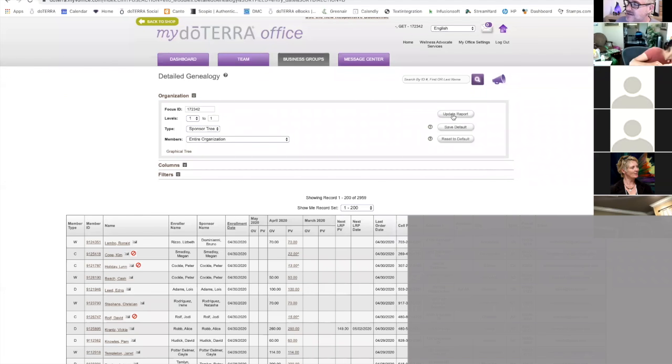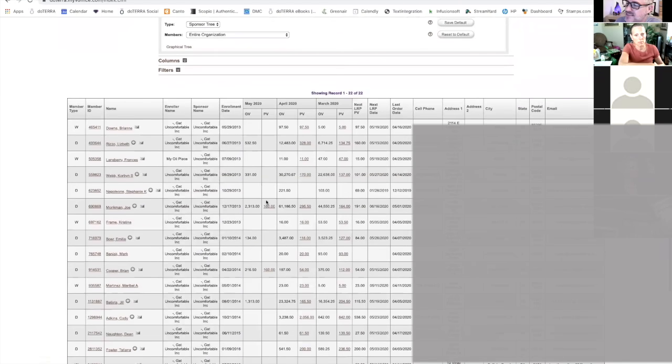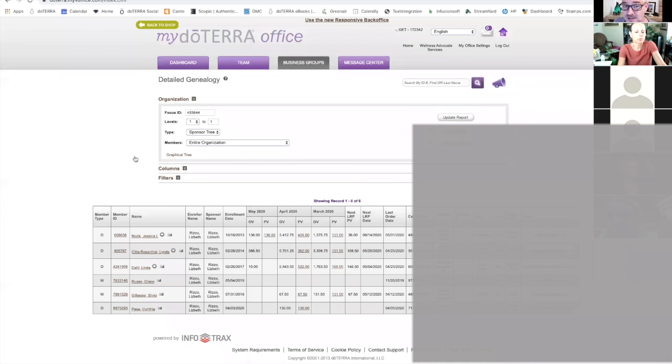And when I update my report, now it's only showing me people on one level all the way across. So I can go here. Let's say I'll go to Liz. Liz is one. Liz just hit silver for the first time last night. Super exciting. When you see that little arrow in a circle next to somebody, that means they have a downline. So if I click Liz's little circle arrow, that takes me to seeing everybody on her front line, because I still have it set to only 1 and 1.